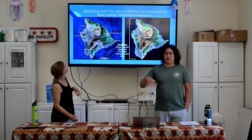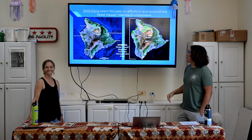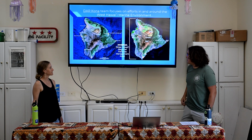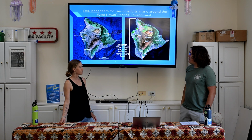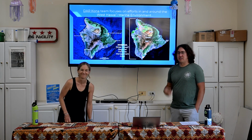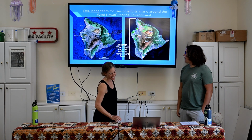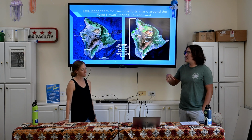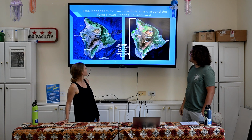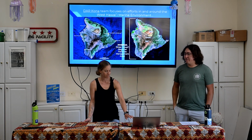So the Kona team in particular focuses on this region primarily. So we're charged with the west side of Hawaii Island. That's from Upolu Point up in the north down to Kalai down in the south. So that's the range of our district that also encompasses what's affectionately called the WRFMA, which really rolls off the top. The West Hawaii Regional Fisheries Management Area. So that's our zone. We have a number of other districts throughout the state that manage the other islands, or more than half of this island. So the Hilo team has the whole east side, and then we have a Maui Nui team, a Kauai team, and various Oahu teams.